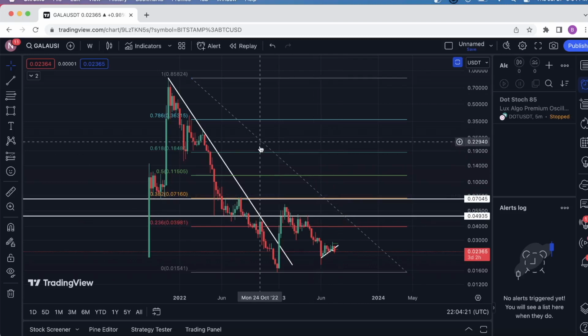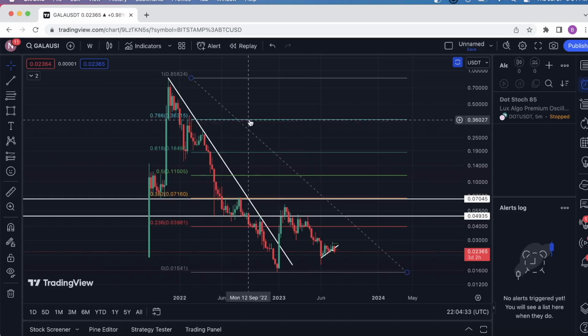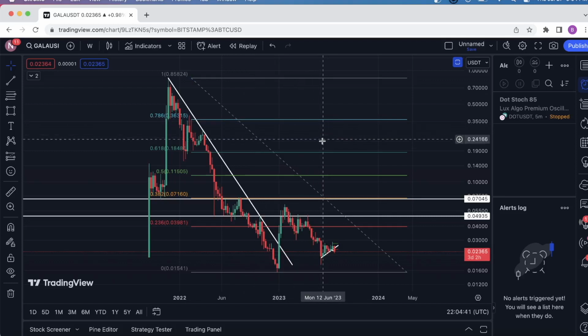If that breaks, the fib levels will be your resistances. So you have the 50, the 618, and the 786. This one has a lot of confluence up here at 36 cents because it's the former resistance right here. That would be a major level and ideal for a short position, maybe just down here. Obviously, if it makes it up here, then the trend's going to be bullish. You don't really want to play too many counter trend positions, but if you're going to, just have a modest price target, and it should be good.